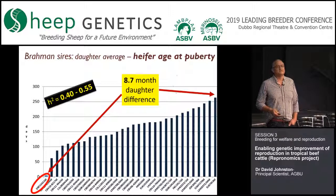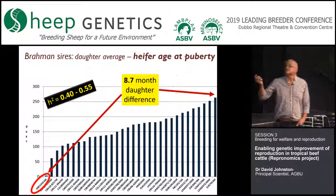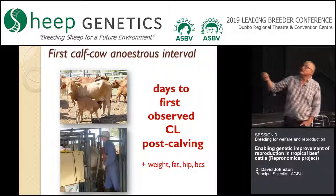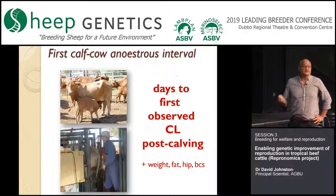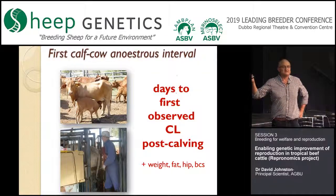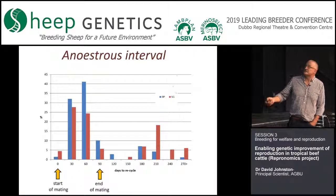Heritability, 40 to 55%, roaringly heritable. The next trait, so we're just about getting through, is how long to recycle. And this is the money trait. Puberty happens once, this happens every year. The ability of the cow to cycle, again, just an example here.